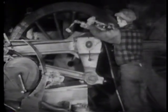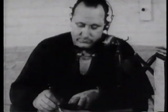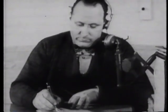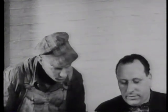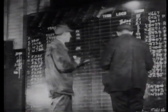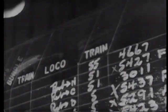Lubrication, the final roundhouse operation, requires more than a dozen different oils and greases. While the work is being completed, the terminal foreman is receiving a list of scheduled trains with the number of cars in each. With his assistants, he assigns the locomotives for the day's work. A bulletin board tells hostlers when and where the engines will be needed.